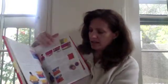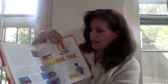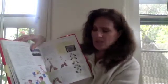They're not so much games per se as a lot of hands-on activities. And we wouldn't do all of these, but we could go through and just pick the ones that looked the most interesting. And he was all about that. I would let him go put sticky notes on the ones that he wanted to do.